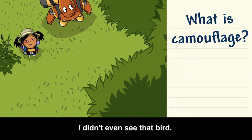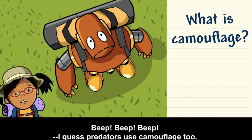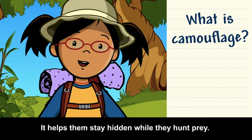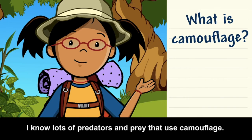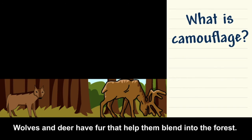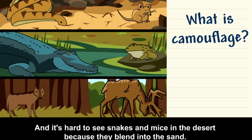I didn't even see that bird. I guess predators use camouflage too. It helps them stay hidden while they hunt prey. I know lots of predators and prey that use camouflage. Wolves and deer have fur that helps them blend into the forest. And both alligators and frogs blend into swamps and ponds. And it's hard to see snakes and mice in the desert because they blend into the sand.